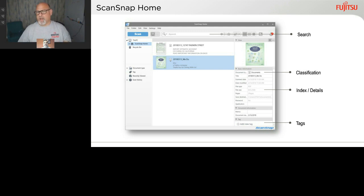And when COVID hit, we were ready, as we were already a remote work firm. So we were very work from home at that point. So let's turn over and talk about how we use the ScanSnap with our firm and our clients.